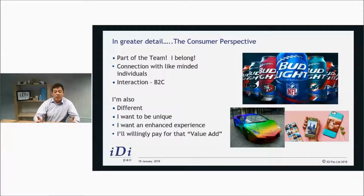It also says I'm unique, I'm different. You know, I want the latest design of that Lamborghini, which, to be fair, looks a bit garish. But then again, if you own a Lamborghini, probably that's your thing. Putting the case on the iPhone or your mobile phone gives you that ownership. It gives you a good thing. We're willing to pay for that value add, and it's important to understand the psychology. It's nice, for instance, to receive a unique handwritten letter. Not a tax demand, I accept, but it does make you feel special. You know, you're a person, you're an individual.